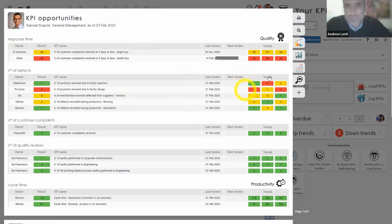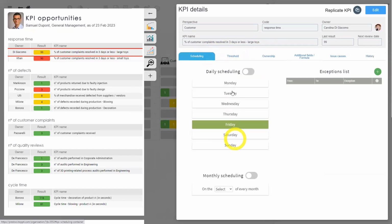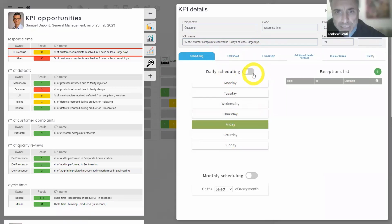You open this up. Now what we'll do, we're going to just zoom into one KPI, and you can see how a KPI is set up. So here we're looking at percentage of customer complaints resolved in 3 days or less. So starting over here, here's where you put your scheduler. So in this case here, if I turn this on every Friday, this KPI is going to create a record.